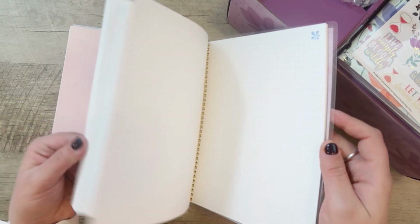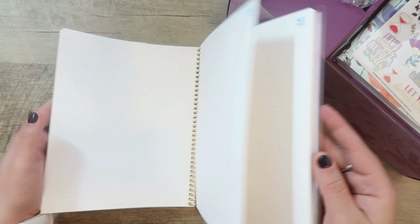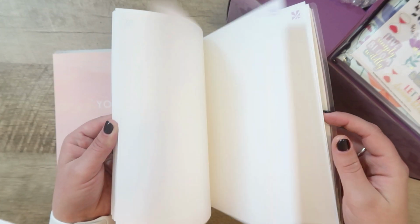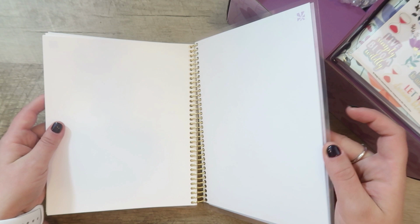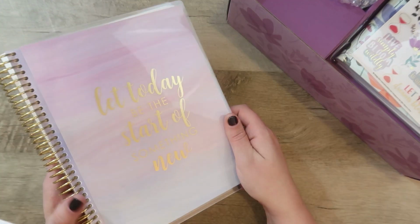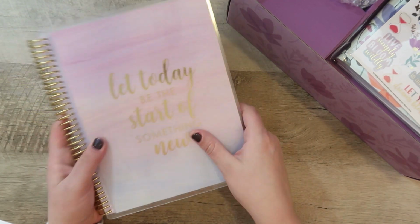And then in the back, you just have a bunch of notes pages. So you've got some lined ones, and then you have some dot grid ones. I'm not totally sure what you would use those for. Oh, and some blank ones in the back as well. I'm not totally sure what you would use those for, but those are all in the back, and then the cover on the back. I think that this is really cool. I think it's something very unique that they included. It is also exclusive to the box.